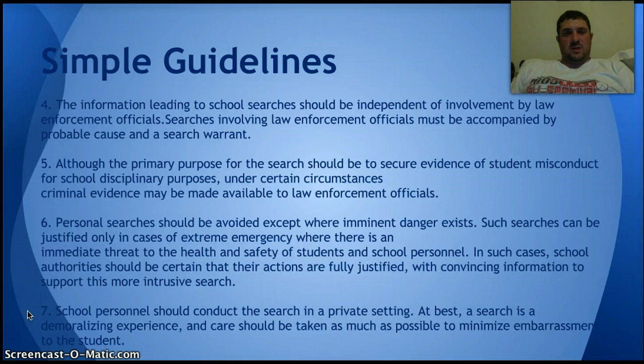Number four, the information leading to school searches should be independent of involvement by law enforcement officials. Number five, although the primary purpose for the search should be to secure evidence of student misconduct for school disciplinary purposes, under certain circumstances. Number six, personal searches should be avoided except where imminent danger exists. Number seven, school personnel should conduct the search in a private setting. At best, a search is a demoralizing experience and care should be taken as much as possible.